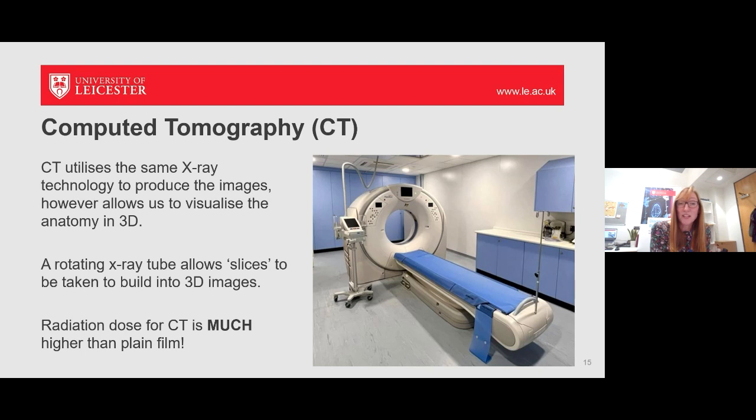So computed tomography, CT imaging, you might have heard of that as well. CT uses the same x-ray technology that I've just been talking about, but it's just ever so slightly different. The x-ray tube and the machine obviously looks very different, and it takes the images in a different way. It then builds up the picture and produces a 3D image of the anatomy. The x-ray tube itself actually rotates around the patient. You may very well have had a CT scan before. They don't take very long, but all the science and tech that's going on in there is producing very clear images of what's going on inside the body.